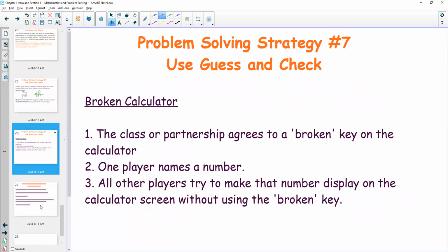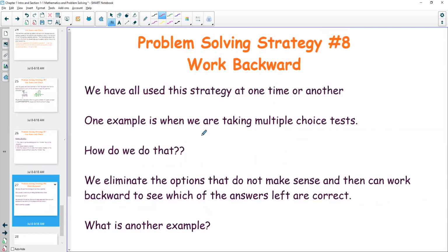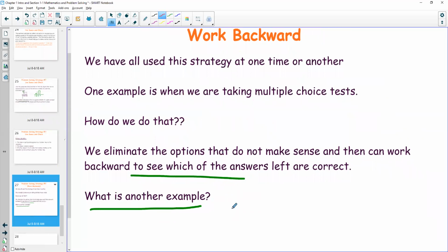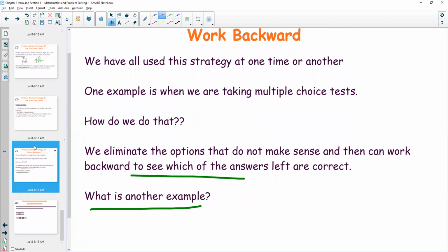All right. And then the last strategy is to work backward. We all do this at some point, right? One example where we work backward is a multiple choice test. We stop and we go like, oh, I don't know the answer to this at all. Well, let's see, which one couldn't it be? Or if these are the answers, which ones could I plug into the problem and have work out? Okay, we eliminate the options that don't make sense and work backward to see what's correct. Think about other examples of times you work backwards.